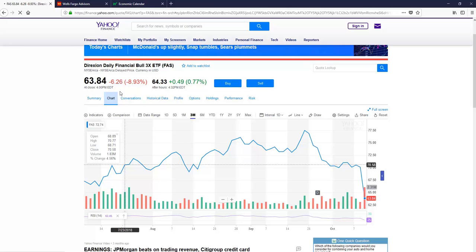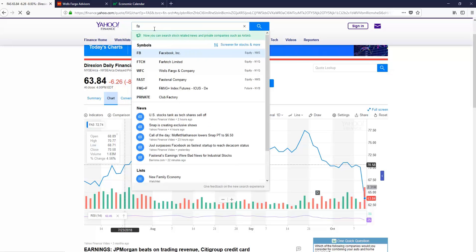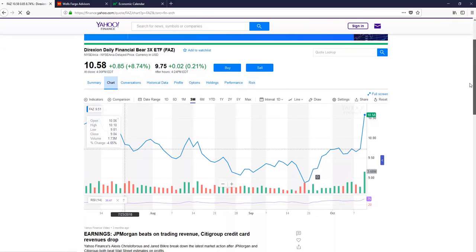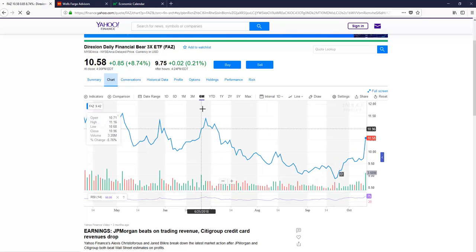So what I expect to happen is I expect a jump tomorrow, okay? And then I expect us to either stay flat or continue down a bit further. I want to go back to FAZ. Going back to this, kind of look out here. Okay, see, we've been historically at about 11. This thing has gone between 10 and 11 for quite some time. It can get back to 11, no doubt.